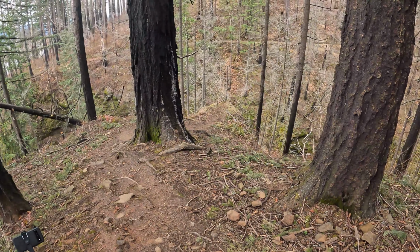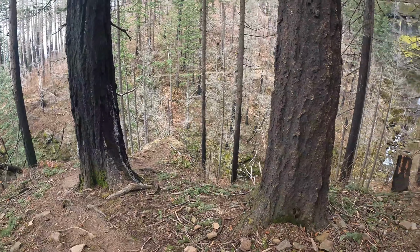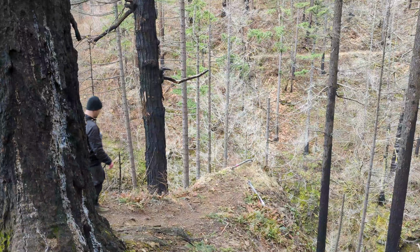All right, everyone, I am just about to reach Elowah Falls. Yep, wow, flowing nice, beautiful. Now, before I get closer to the waterfall, looks like there is a viewpoint right there, and we can take a look at the falls from a distance.